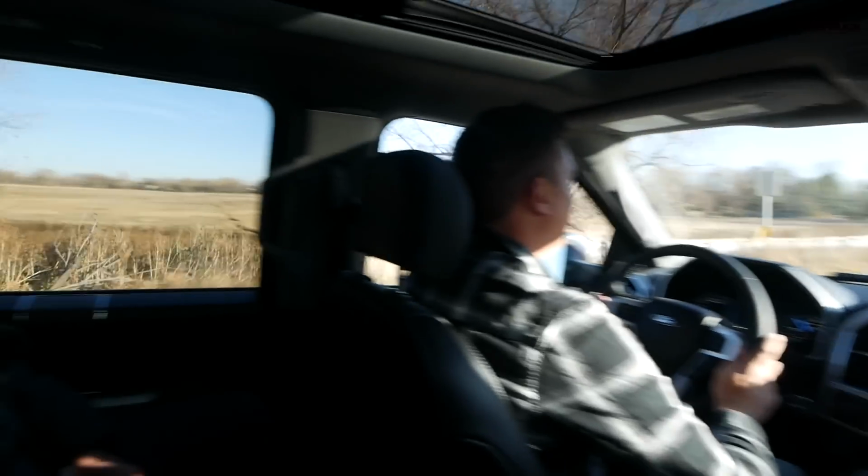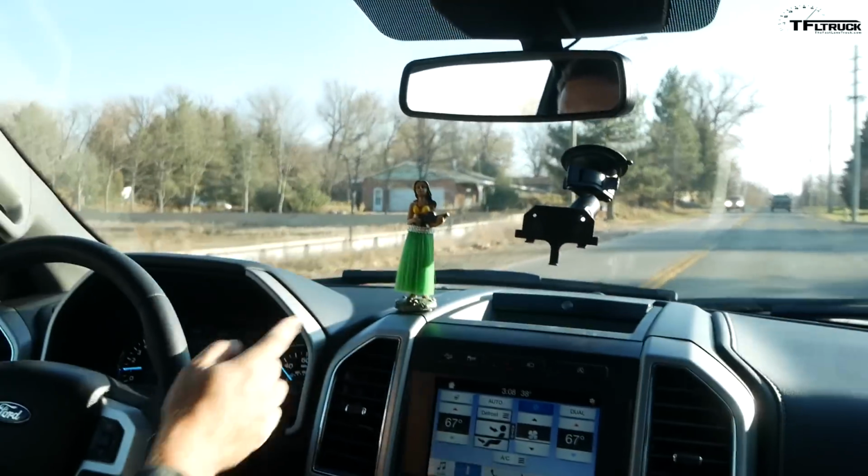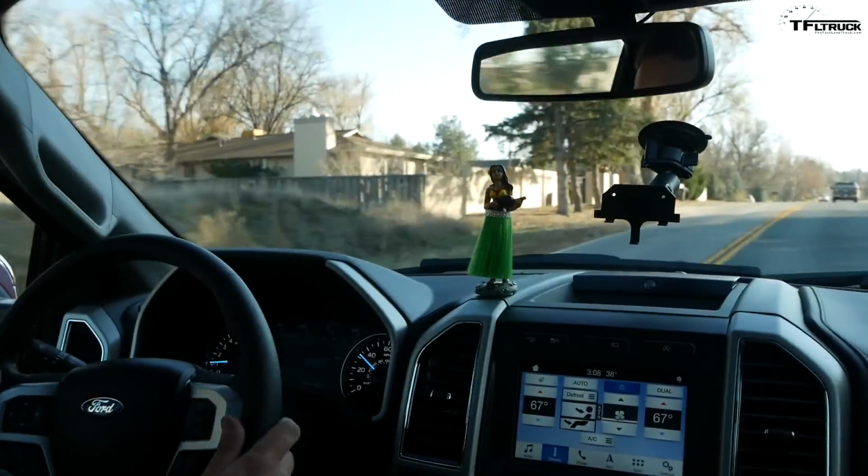Right. So, gents, we got a new hula girl. We got a bigger, better, updated hula girl. Wait a minute, is she taller? She's taller. Nice. Yeah, she's like an 8-inch hula girl. So what are we going to do with the hula girl? We're going to watch her dance, and then we're going to see how the suspension feels, right?